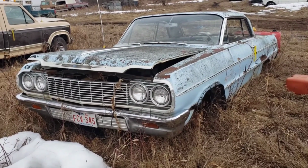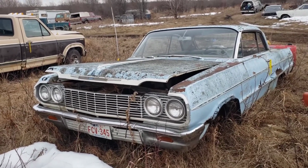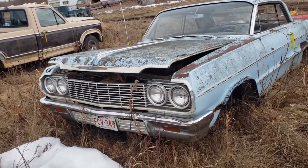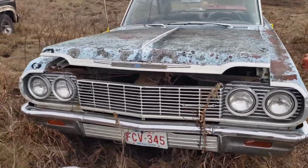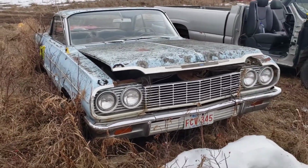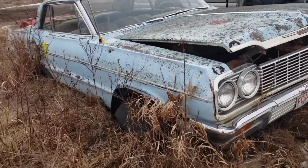So here it is, guys, the 1964 Impala. This is the original reason I came to this guy's yard. This is what I was looking to pick up. So kind of funny story, you know, I came across this car like 10 years ago when I first moved out here to Alberta. And this is the first time that I've really seen the car since I saw it the first time, right? I knew it was sitting here, and I'm like, you know, I got to go back and take a look at this car here.